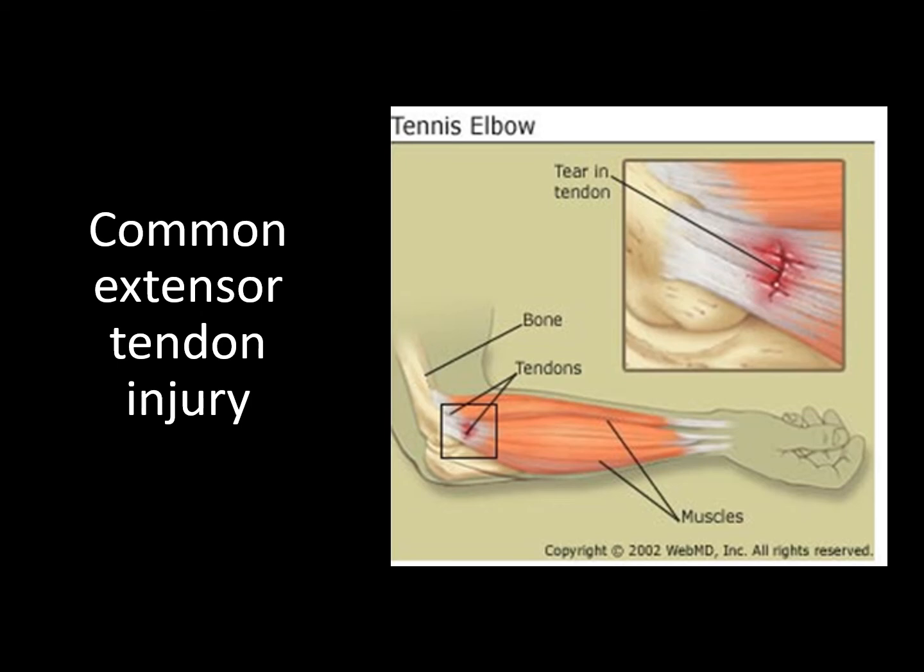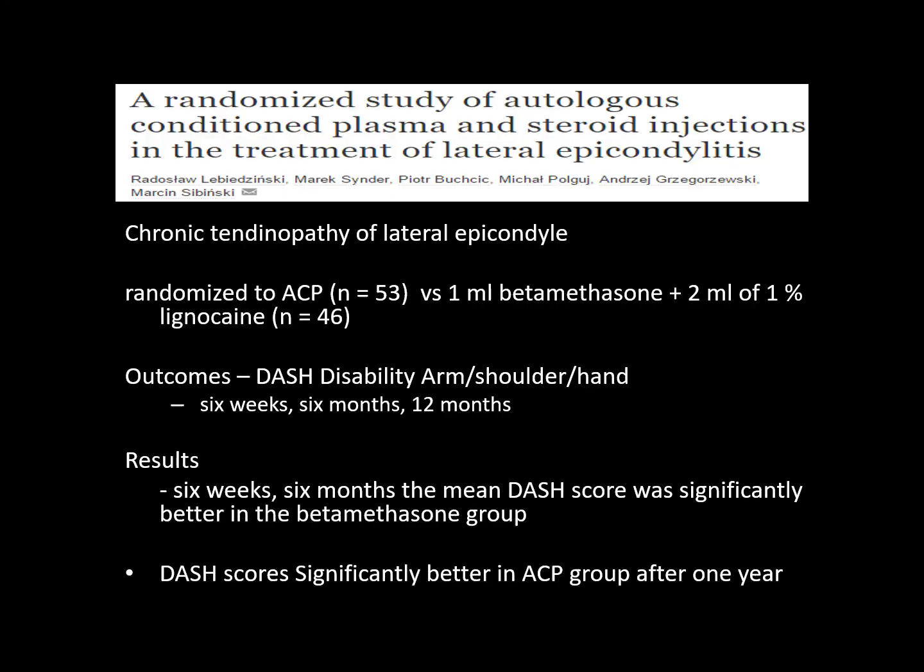The tennis elbow, the common extensor tendon, this is the poster child for regenerative medicine. Probably the most well-performed studies throughout the world have been looking at tennis elbow. Here is a study that compared patients with lateral epicondylitis or tennis elbow, who were randomized to ACP, which is autologous conditioned plasma, compared to betamethasone and lignocaine. The primary outcome measure for the study was the DASH, the Disability Arm, Shoulder, Hand score, and they followed people up to 12 months.